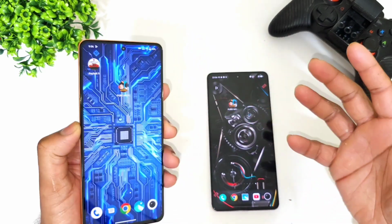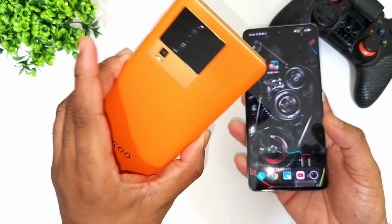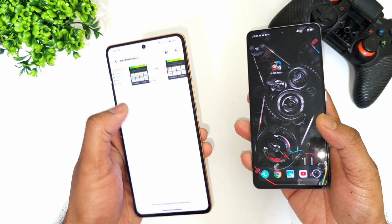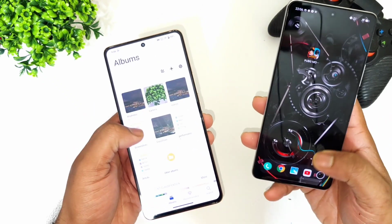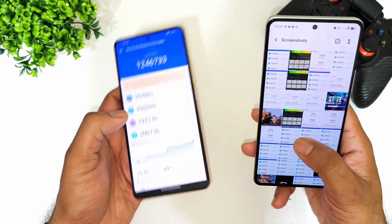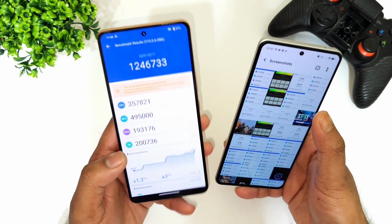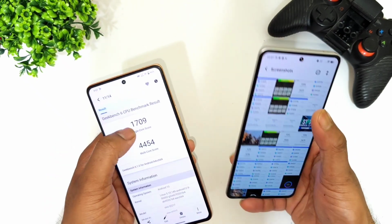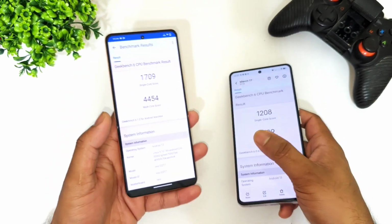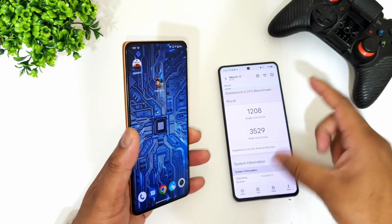Let's get started with the first thing, which is the processor. The processor in the iQOO Neo 7 Pro is a Snapdragon 8 Gen 1, which is slightly more powerful than the Dimensity 8200 present in the other device. So you might get slightly more performance, and regarding the benchmarks also, if you compare, you'll get slightly more performance in the Snapdragon 8 Gen 1, and the Geekbench scores will be slightly higher in this device. The temperatures are also slightly lower in the iQOO Neo 7 Pro compared with the iQOO Neo 7.